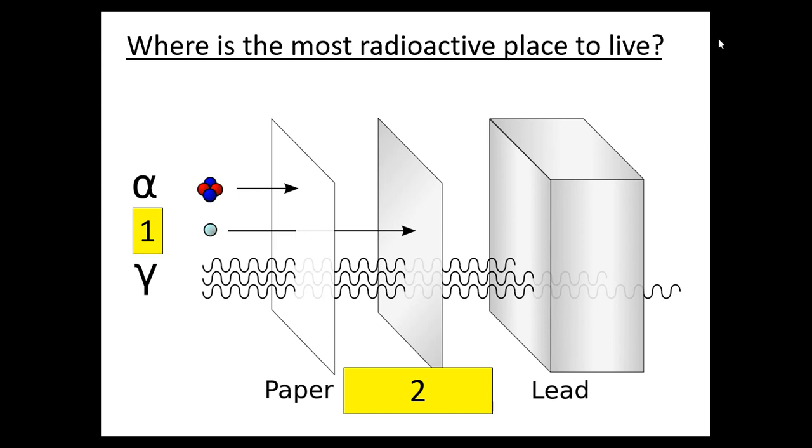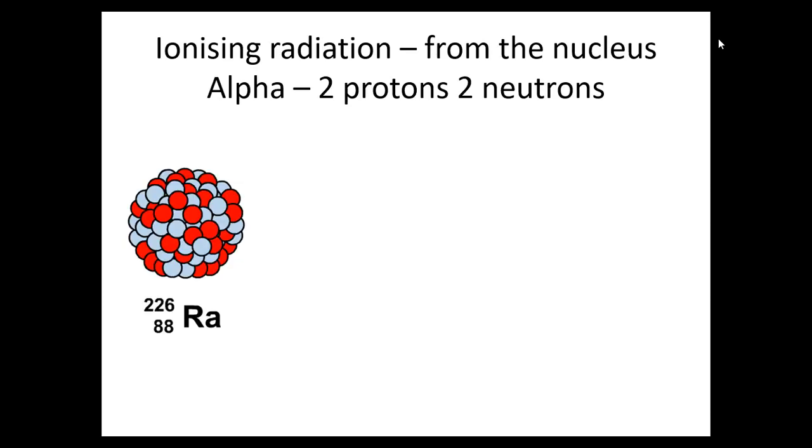Okay, so you've got alpha on the top, you've got gamma on the bottom, in between you've got beta radiation. Paper can stop alpha, lead can stop gamma, and it is a thin sheet of aluminium which can stop beta. Okay, let's just quickly recap some of these ideas.